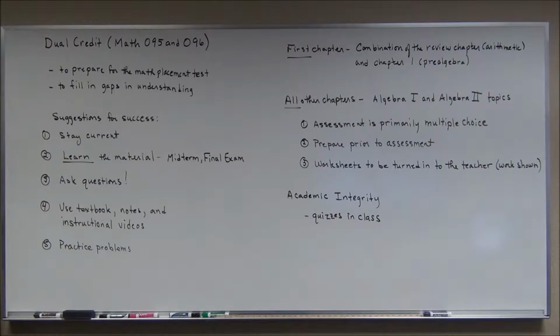You'll have to take a math placement test, and based on that score, not what grades you got in high school math classes, but based on that one test score, they will determine where they are going to place you as far as a math class so that you'll be properly prepared to enter that class and be successful.